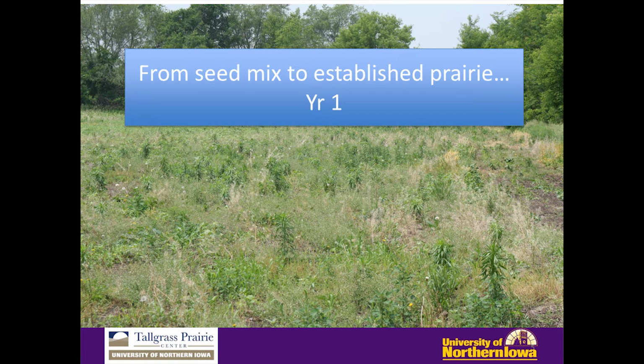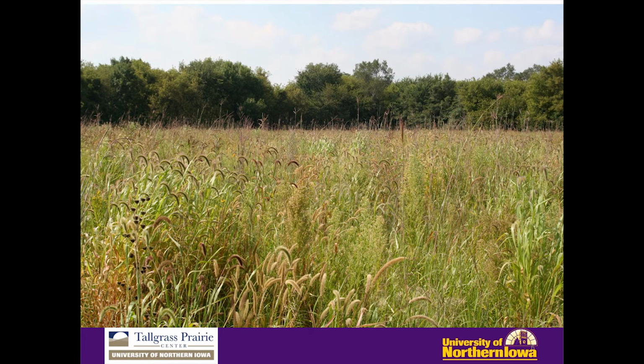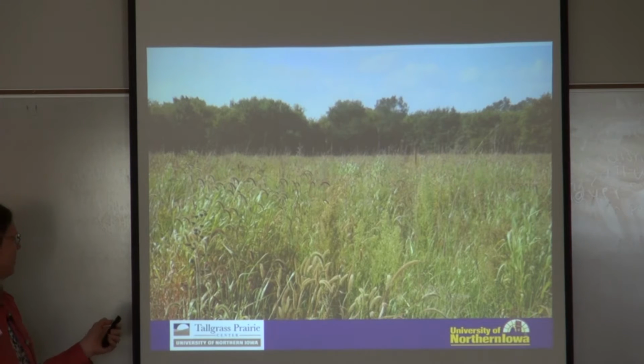The essential problem is this. This is what it looks like the first year when you do a prairie planting. And then second year, even worse. Like, oh my gosh, this is a disaster, right? Actually, you can see the big bluestem seed heads sticking up here if you really know what you're looking for, which most people don't.